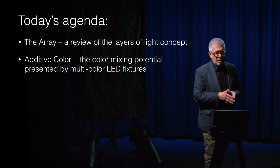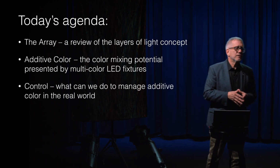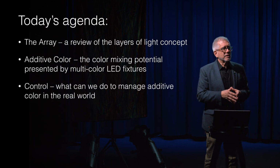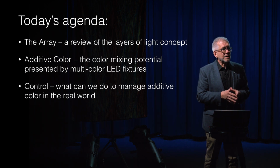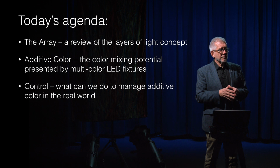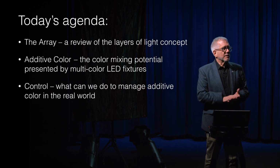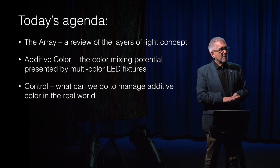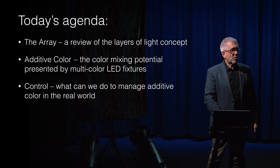And then the final part of this, I'm going to talk just a little bit about control. We give you these great new lights, we give you all this additive color, now we have to give you console tools that let you use it well, that let you use it quickly, that let you use all this new technology in a way that's expedient and practical to actually get a show lit as part of your day-to-day work.